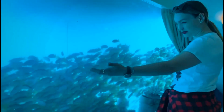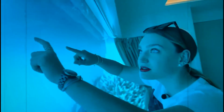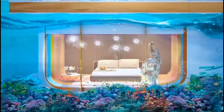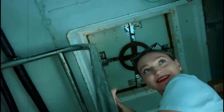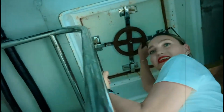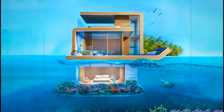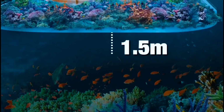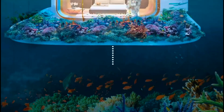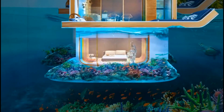But I know what you're thinking. What if this massive window cracks? Well, obviously the entire villa would sink, costing the owners millions of dollars. But that's almost impossible. For one, the glass is 9.5 centimeters thick, and it's practically bulletproof. Secondly, if it did crack, you'd be able to escape to the upper floor through an emergency hatch hidden behind these doors. Lastly, the distance between the seabed and the lower level of the villa is only 1.5 meters, so if it did sink, it wouldn't go very deep down, and you'd be able to save most of it. Moreover, each villa has a 100-year warranty, so your investment is protected.